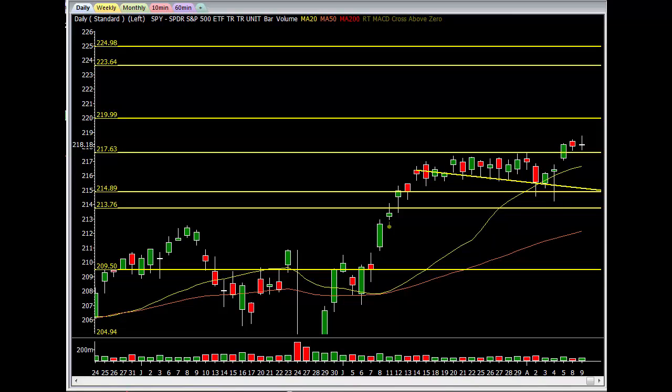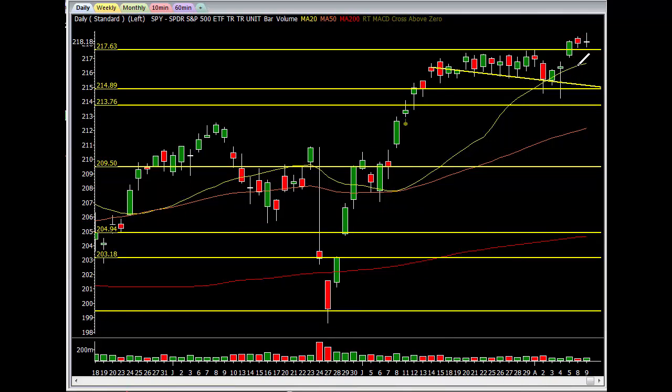Today we're looking at the SPY, the IWM, the Qs, the DIA, and the IYT. Let's get right into the SPY on the daily, weekly, monthly time frames, and we use technical analysis here at StockBookie.com. So at this point, we're still above the 20 MA.